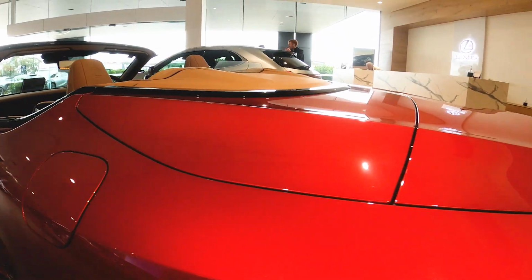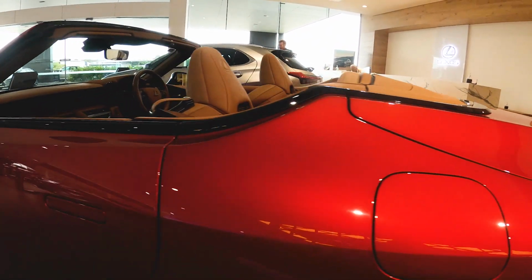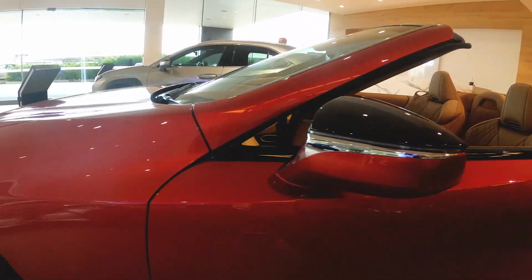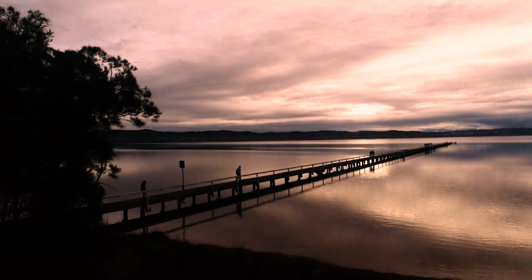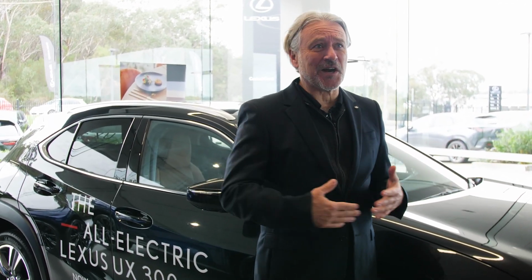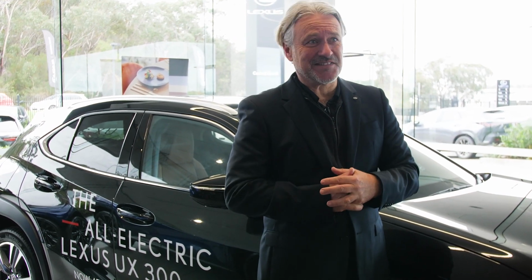And the 8 or 9 coats of paint which is found on a Lexus, and just the quality of the drive. It's fantastic. The Central Coast is a great location. It's surrounded by 3 large waterways, and in actual fact, one of the complications about the coast is you've got to go around these large waterways to get anywhere.